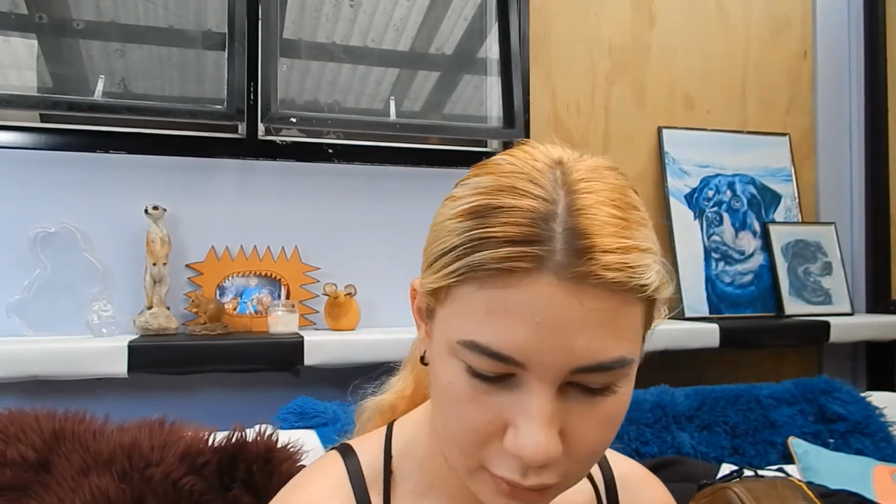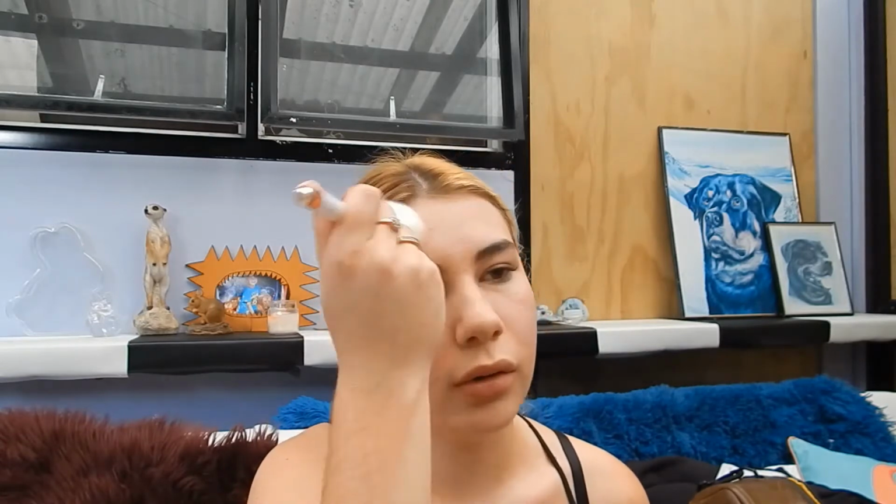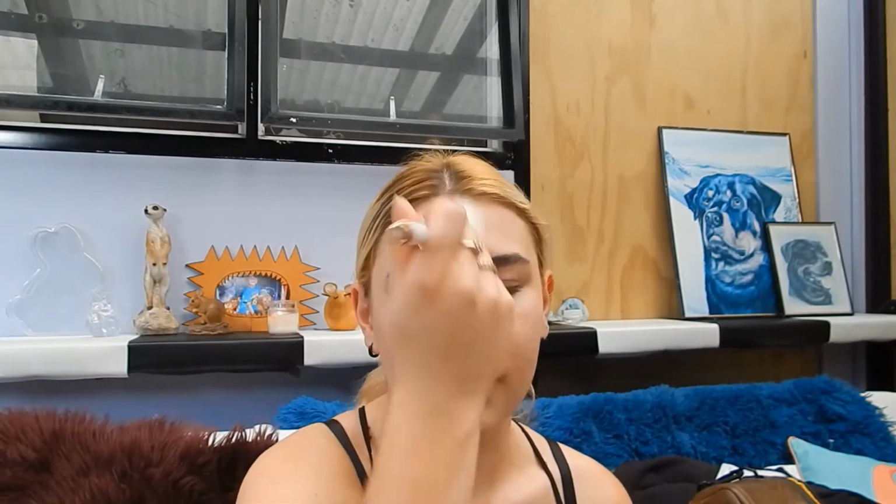Next, I have this powder from Posty. It's from Clean Color, by the way. And I'm just taking this ginormous fluffy brush and my pretty much nearly completely used translucent powder. And I just dab that all over my face to give me a nice matte finish, because I have oily skin. Though it's not very oily anymore, which is pretty weird. I think it's because I've started moisturizing more.